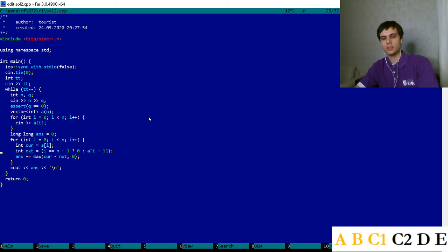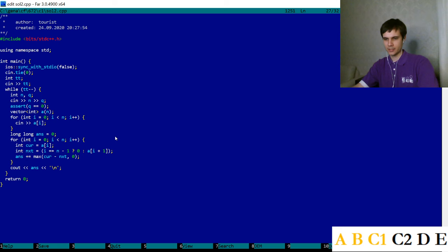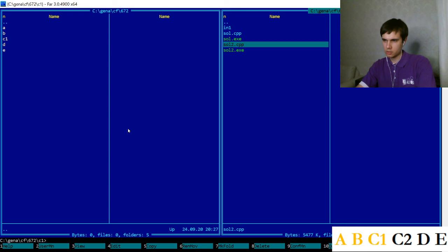And then if this solution is correct, then it's actually much easier to change it into a working solution for C2, just because this total doesn't change much. When we just swap two elements, we can just consider four positions, the swapped positions and the previous positions to them, and just see how the difference changes.